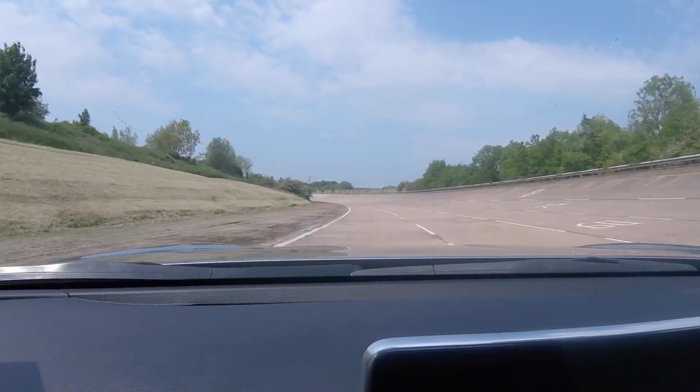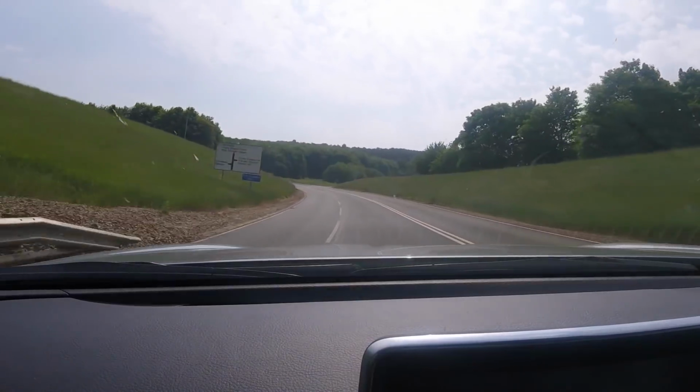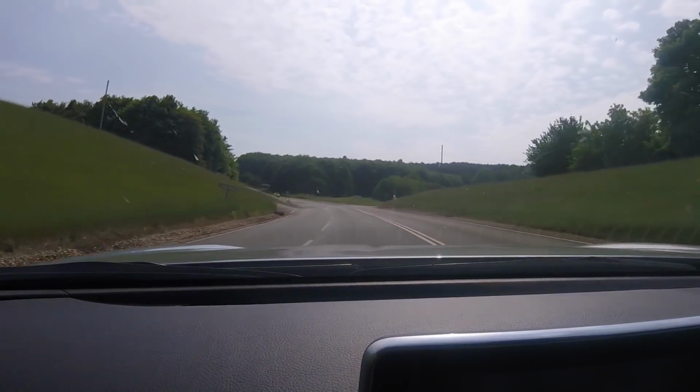Let's take this out now on a bit of a handling course more than anything. I'll catch up with you in a second. Right, so we've got the car off the 100 mile an hour loop, if you like, and we're now going to see what the handling's like.